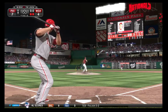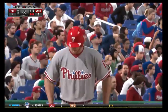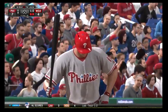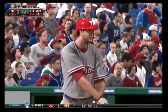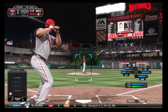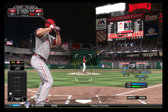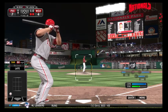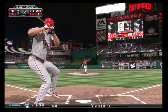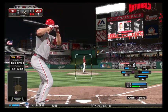And here's the first pitch. And he'll lay off a first pitch sinker, missing down and in for a ball. 1-0. Two out, nobody on. And he'll just get a piece here as this is chopped foul at home plate.